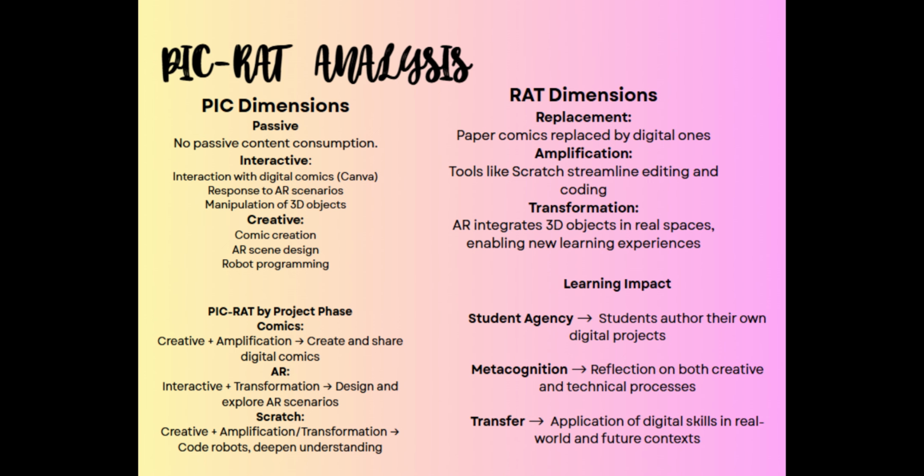Now we are going to talk about the PICRAT analysis. PICRAT is a simple way to think about how we use technology in school. It helps us see what students do with technology and how technology helps learning.